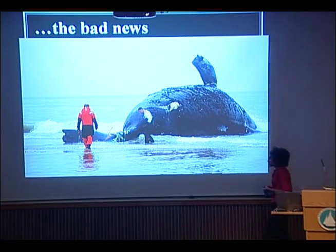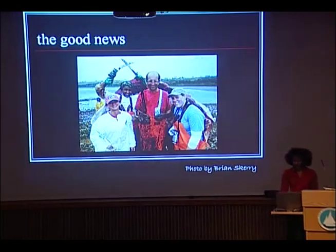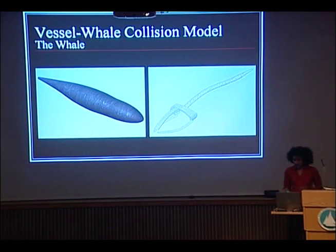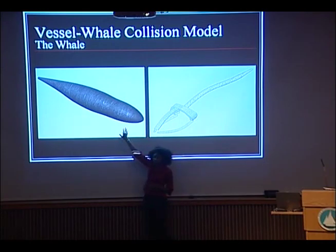Well, we knew going into this that some of these huge ships out here combined with these relatively small whales spelled bad news. And the bad news sort of continues. Every now and then we will get a whale. But the good news is that we also gather a lot of data from them, and we can learn a lot about them. And management is really looking for clear data that tells us whether or not slowing ships down is going to be the key.